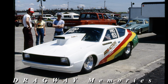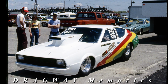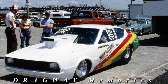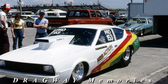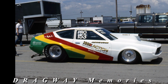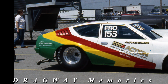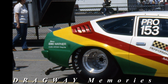Moving forward, we get into the Arrow, and you can see that's pretty nice and looks very good. You got a lot of runs out of this car. It's at the WCS race at Cayuga, still with Pro Stock number 153, now helped out a lot by Dennis Warner. Dennis Warner is on full-time now with Alban, predominantly working on the Hemi engine program. You can see Dennis Warner's name predominant on the quarter panel.